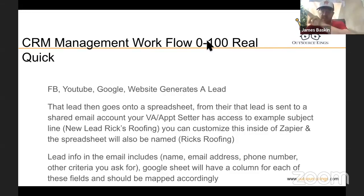Zapier is going to fire the lead to each spreadsheet. You want to keep everything separate for your clients. Lead info in the email will include whatever the parameters are for your lead that you're getting. So if you're doing short form, it's going to be name, email, phone number. If you are doing long form, as many marketers like to call it, what you will do is you will map all the fields. I can go off memory right now. Some things that a lot of mortgage people will do: name, email, phone number. At one point it was credit score. Now I think it's like the word choice, because Facebook's always changing parameters. Are they working with the realtor? Timeline.